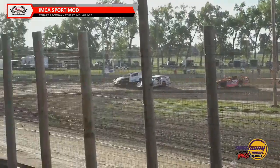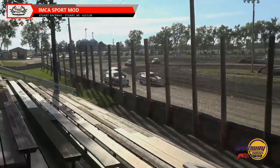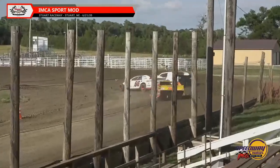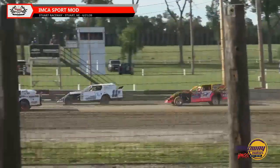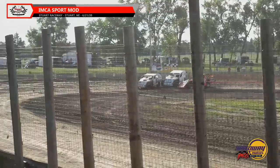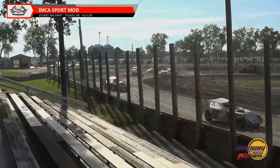Kevin McCarthy on the bottom side, Kendall on the outside. Sloan trying to find some way through. The McCarthys holding on side by side. Slight advantage now to Kevin going into 3 and 4. Kevin goes to the bottom side, throws it in. Kendall's going to tag him. He's going to tag 2. Kendall gets on the brakes.